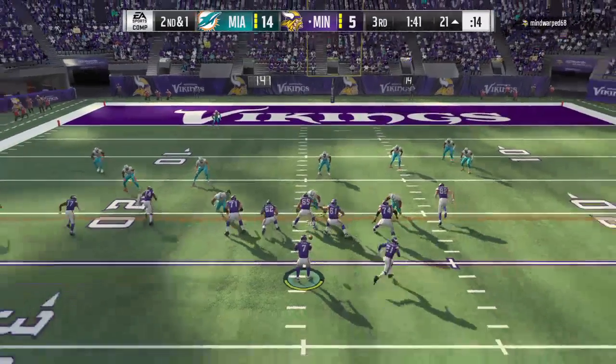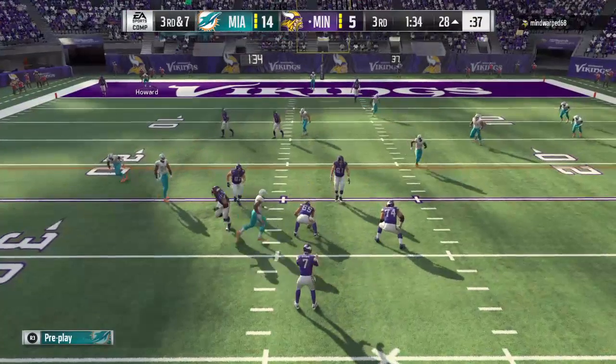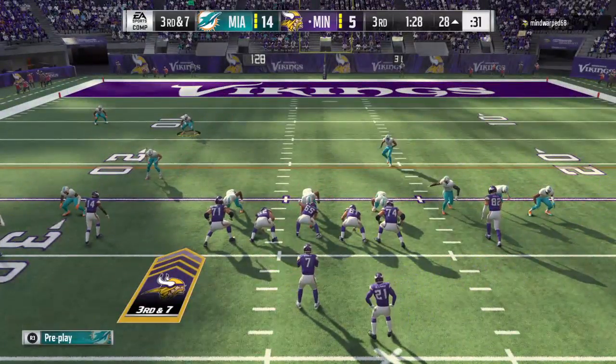Here we go now. On second down, here's Keenum. And no escaping this time as he'll go down. They got him for a sack. Cameron Wake able to disrupt yet another pass play. His 3rd sack of the afternoon.